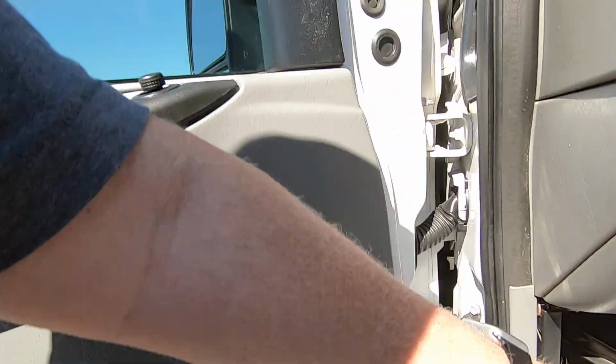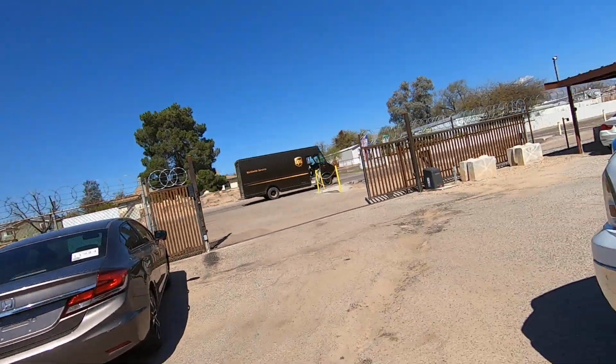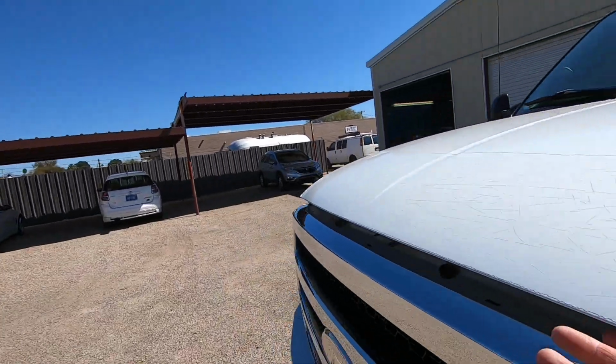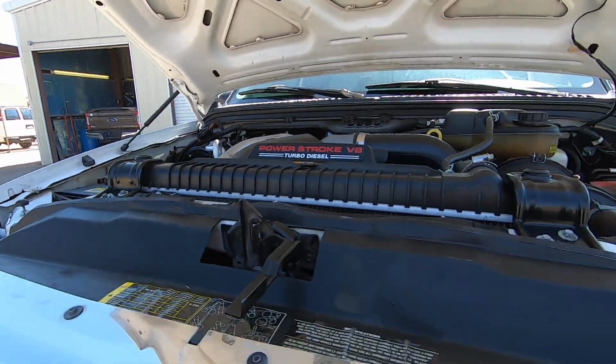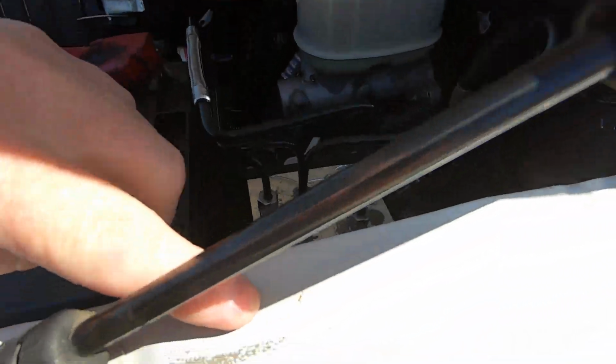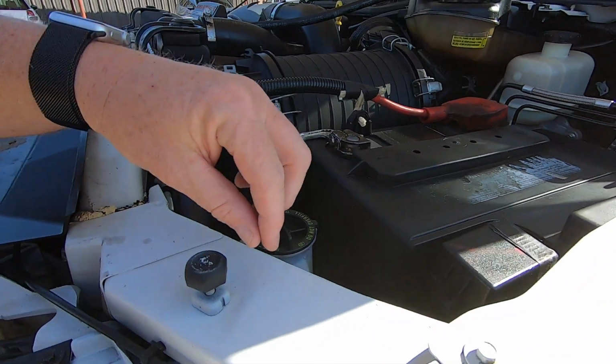All right, let me go under the hood. What we're going to do here is look for Ford stamps on both fenders and the core support, which will indicate that everything's original up front, never replaced due to wreck. So you want to see that right there. There's the Ford stamp there.